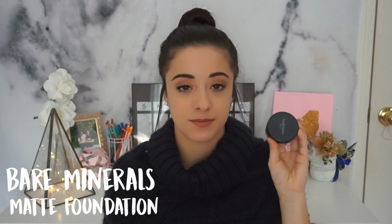Next empty is a foundation. So I just have the Bare Minerals Matte Foundation in the shade Medium. I love this because it is a light to medium coverage because I don't need a full coverage foundation, but it does the trick. It's really light on your skin. I never feel cakey, I don't feel like I have a lot of product on my face when in reality I have a full face of makeup. I also love that it's matte because matte everything. And they offer a lot of different shades in this, which is really great.